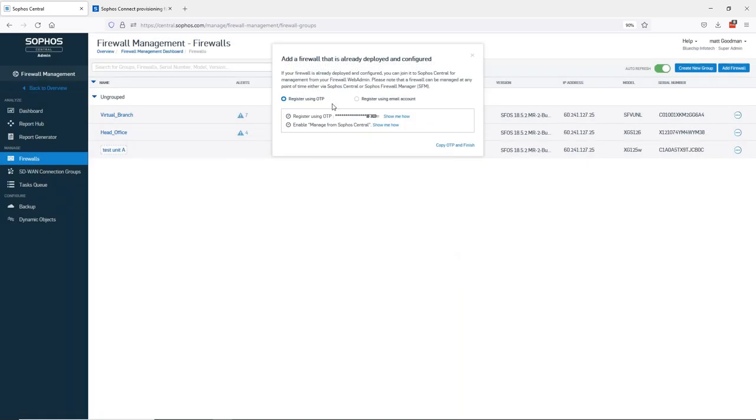So that's going to paste in and it's going to come up. How do you want to do this? Do you want to do register email or do you want to do one-time passwords? So there's a little guide of how to do it, but the one-time password is the easiest. So one-time password, all I need to do is click copy OTP and finish.